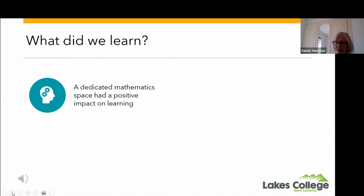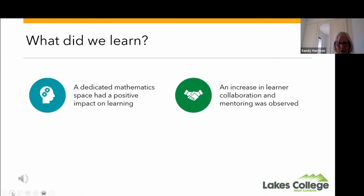At the start of this action research intervention, none of the 5 colleges had a dedicated space for maths. And just to reiterate, the 5 colleges, because I appreciate the start of the presentation was a bit challenging, are Lakes College, Carlisle College, Kendal College, Lancaster and Morecambe College, and Furness College. So just a big thank you to all of them.